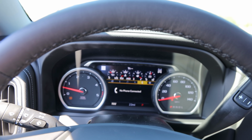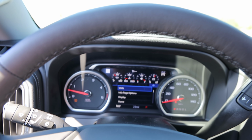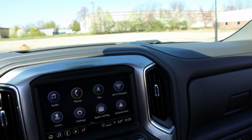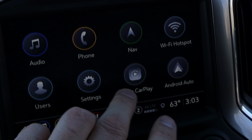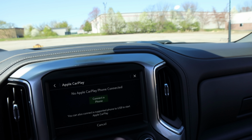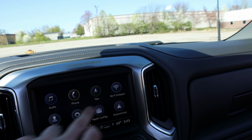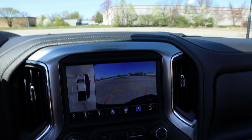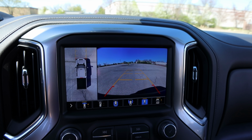So it tells you everything you need to know on this in HD quality, so you can see it. The radio is HD quality. The radio is a radio. We have Apple CarPlay, Android Auto, all that cool stuff. We have My Chevrolet apps. We have all of the cameras. The cameras are cameras.